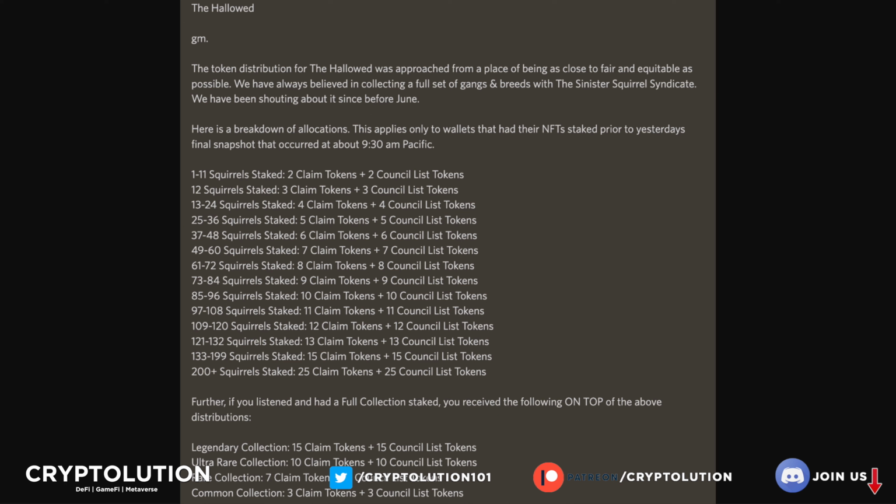What does that mean? Say, for instance, claim tokens: if you were airdropped any of those, you don't have to pay a minting fee. Basically, if you're airdropped these NFTs, aka a claim token, then you can mint the NFT absolutely free, period. But if you were airdropped a council token, you're airdropped a guaranteed whitelist mint spot.